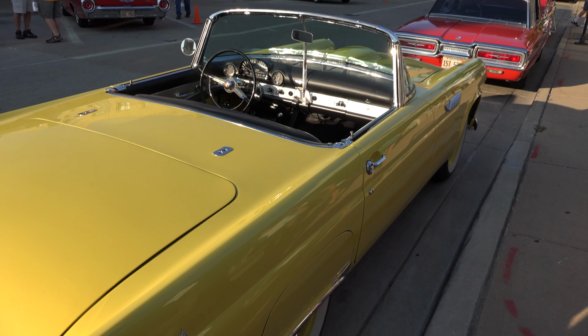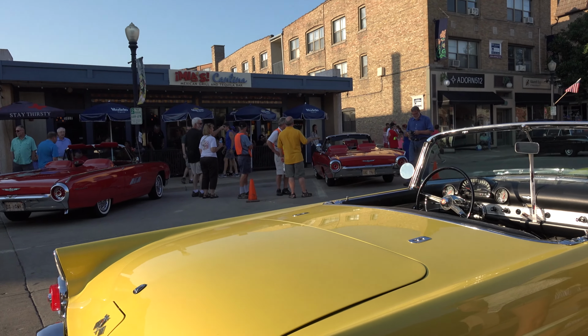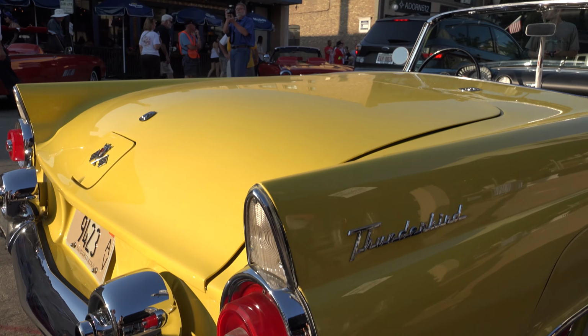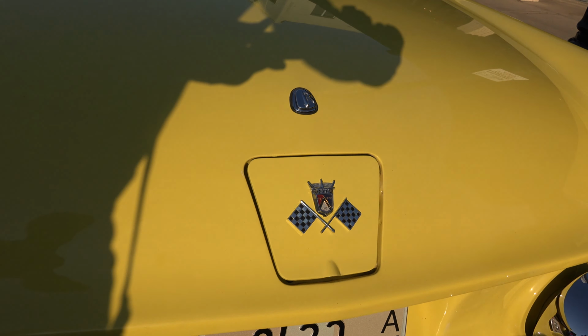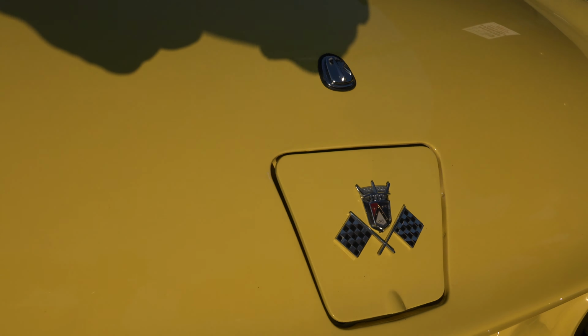Wow. Looks great. Now, is this the original color, I would imagine? This is the original color. They brought this out in April of '55 as a spring color. Back then, the car companies were doing that, trying to entice people to buy. Right. So. Look at that.